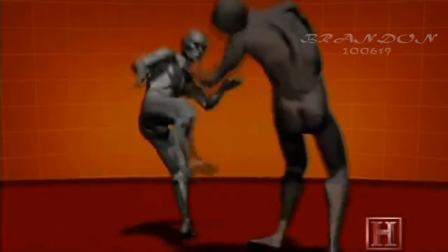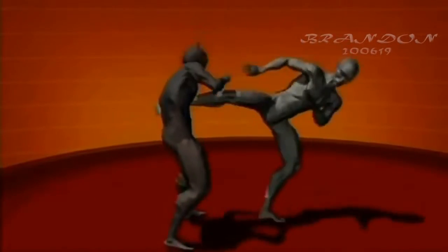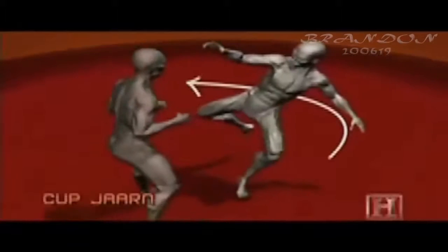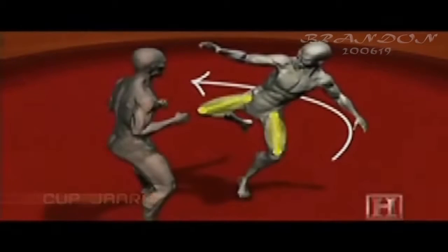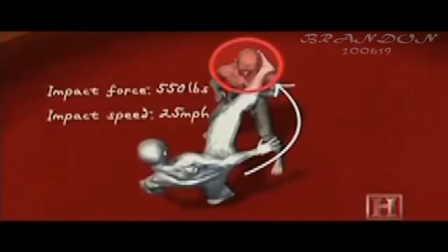The longer the leg and quicker the rotation, the faster the kick. And unlike karate, Muay Thai fighters are also taught to strike with the hard bone of the shin. A Muay Thai kick has the same force as a baseball bat, enough to crack a rib or a leg. The key to this move is kick speed and kick placement. Powered by the rotation of the hips and the strongest muscles in the body, the quadriceps, at the point of contact, the kick is traveling 25 miles per hour and can impart 550 pounds of force.